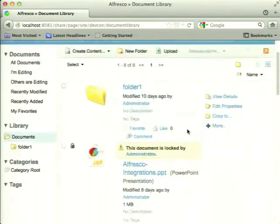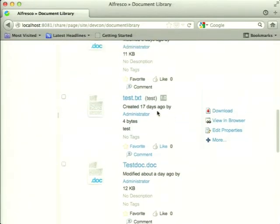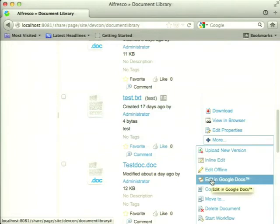Just my luck. Okay. Well, let's resume editing. Well, let's edit a different document then. Let's just grab this text document. So here we have an edit in Google Docs option.